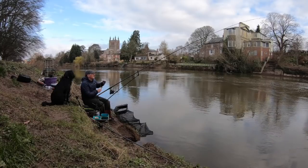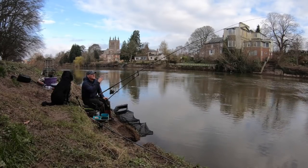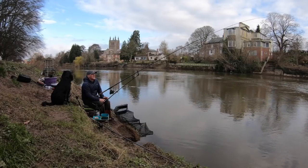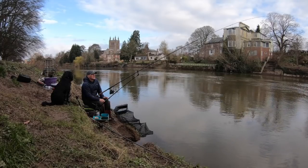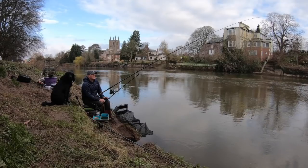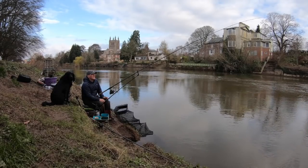That's holding nicely out there. There's not going to be any problem holding out there with that. It is still pushing through, you know. So we've still got probably 5.5 feet above summer level on the river. Just moving a little bit there, but that's fine. That's holding fine. I've got no problem with that.